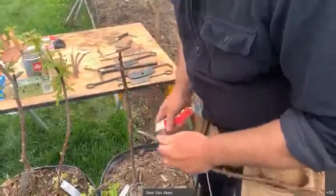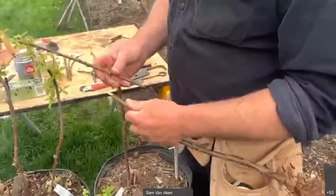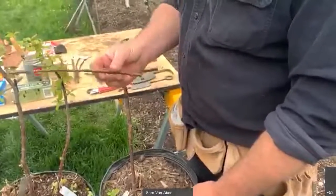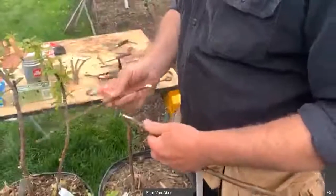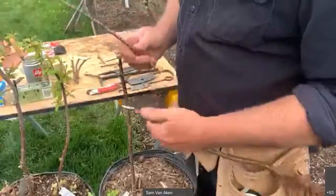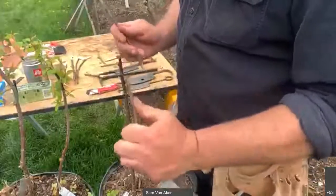Yeah, that looks better. So a few things that I'm looking for: I always try to graft scion wood, right? Any branches that you collect during the winter and store till the next spring, they call scion wood. I try to find it so that it's about pencil width. And then I'm trying to graft onto pencil width stock.